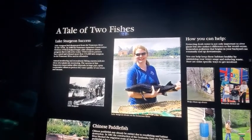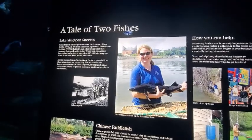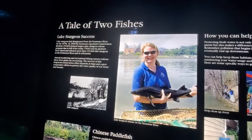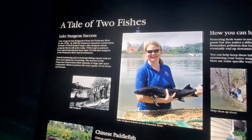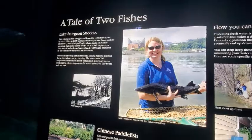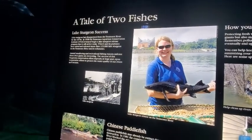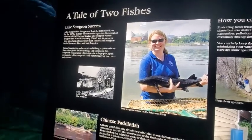is still active today. TNACI and its partners have raised and released more than 115,000 lake sturgeon in the Tennessee River and its tributaries. Annual monitoring and recreational fishing reports indicate these river giants are recovering. The success of this long-term conservation effort depends in part upon cooperative efforts to protect the water quality in our rivers and streams.